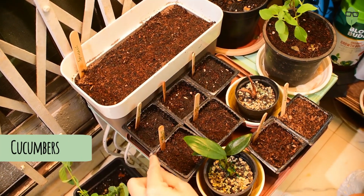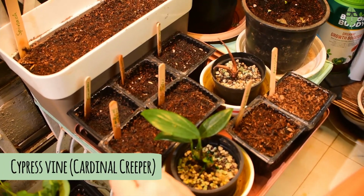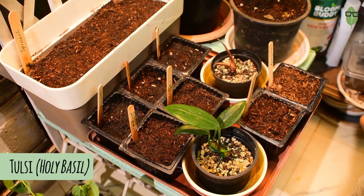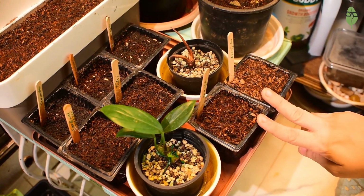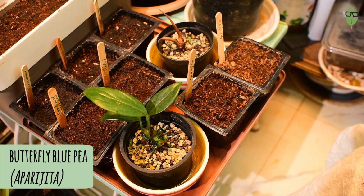I have some cucumber seeds. This is a cardinal creeper. It's a flowering plant that my friend Niyoti sent to me. Here we have some tulsi. I had seeds from that main plant. Then I also have parijita seeds, that is butterfly blue pea flower seeds.